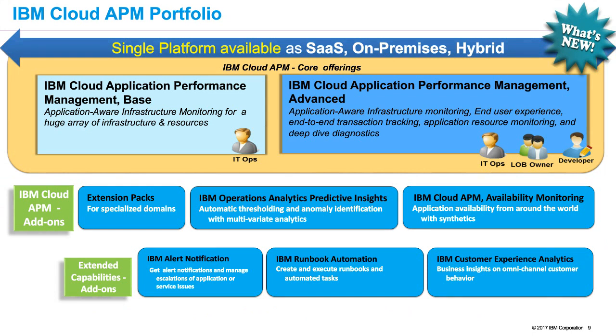So as I move forward from there, what I'd like to tell you about is our IBM Cloud Application Performance Management portfolio. What we have done is focused on simplifying our product portfolio to the point where we are down to 2 core offerings. And those core offerings are organized based upon who they are targeted for. So you can see at the top of this slide, we have 2 core offerings: IBM Cloud APM Base and IBM Cloud APM Advanced.